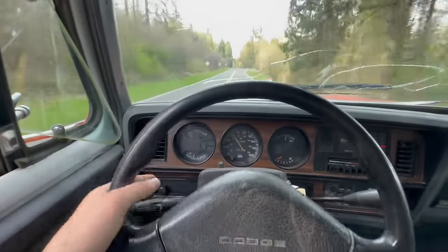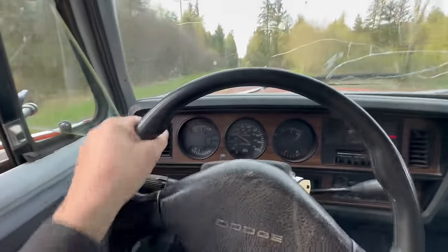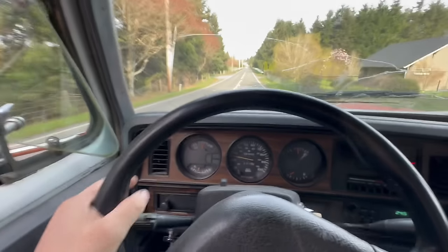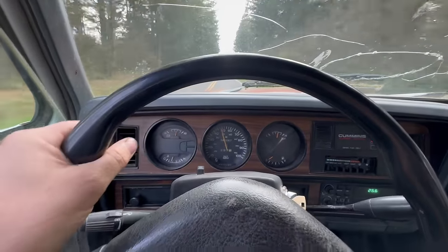Well, it's going straight now. I was gonna say it's shaking less, but that is not the case. Okay, yeah, super great. I'm pretty sure I hear the exhaust bouncing off the ground too. Well, I got it to 55.